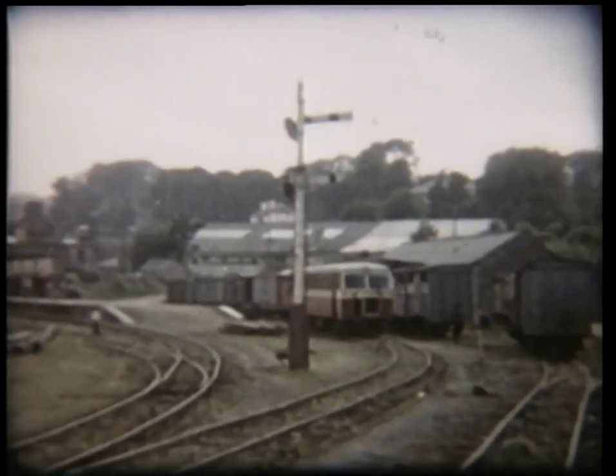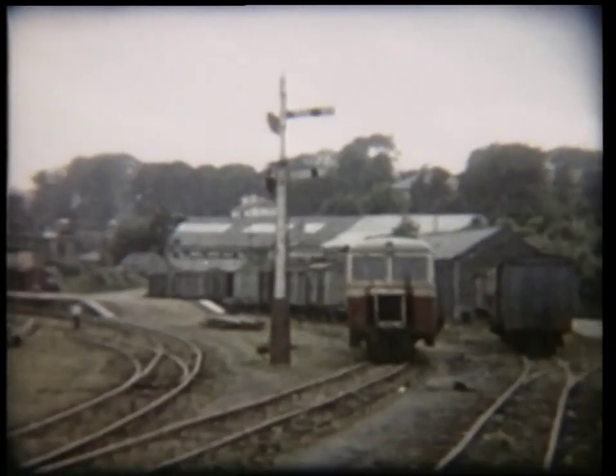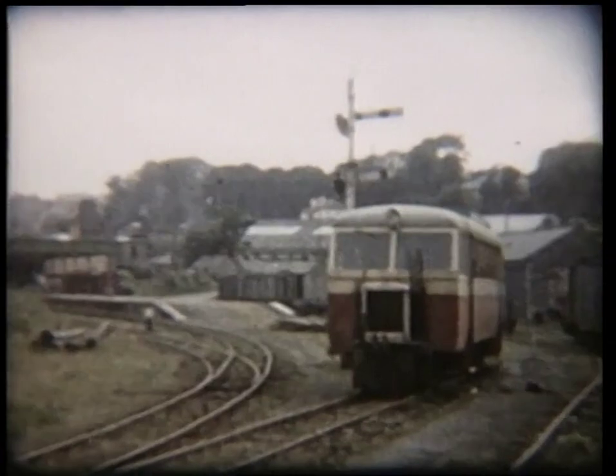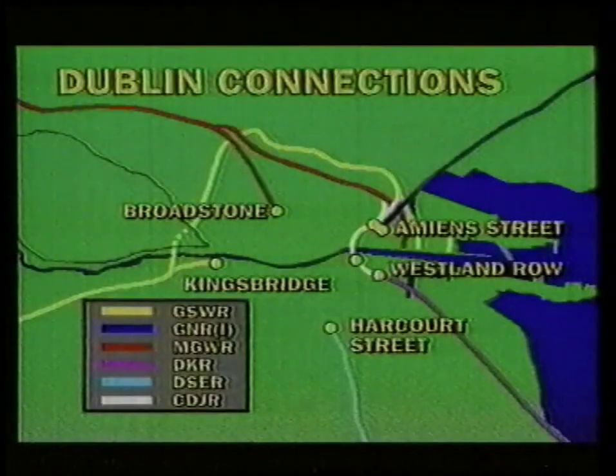A railcar leaves the CDR station at Letterkenny, a town also served by Donegal's other narrow gauge system, the Londonderry and Lough Swilly Railway, which is covered in volumes 3 and 5 of this series. The rest of this programme will concentrate on the railways run by CIE in the Republic of Ireland, beginning with some of the lines in and around Dublin.